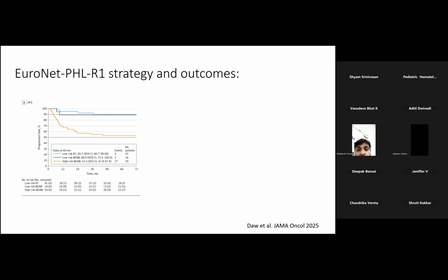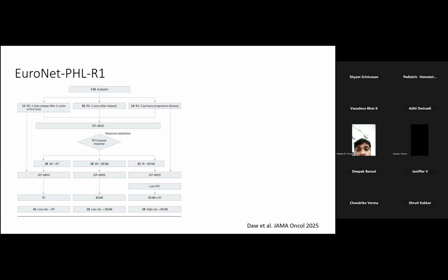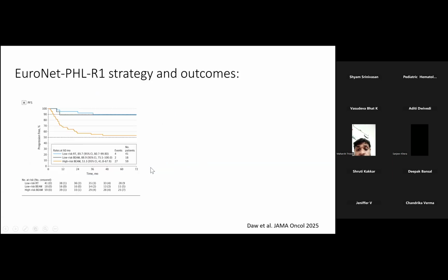So this was the outcome. Going back to the table, as you can see, a good proportion of the patients who had a good response went on to receive autologous transplant. This was outside the trial protocol. Nevertheless, that happened. Of course, those who did not have a good response in the interim PET did receive autologous stem cell transplantation.